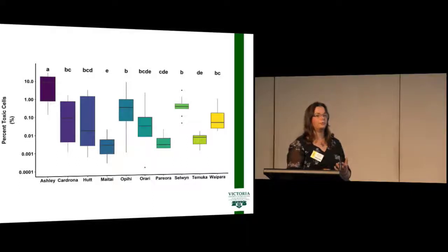So just to reinforce that variability as well, again we've got a logarithmic scale, and this is percentage of toxic cells by river. We've got huge variability within rivers. So the Cadrona and Hutt rivers were the two rivers that we had five and six sites down the river gradient, whereas all the other rivers were the same site sampled over time. And so there's a lot of variability within each river, but also between rivers. And we have one standout river, the Ashley River, that typically had really, really high percentage of toxic cells compared to everything else. So the mean percentage of toxic cells in the Ashley was about 9%, and it had up to 30% toxic cells, which is pretty impressive.